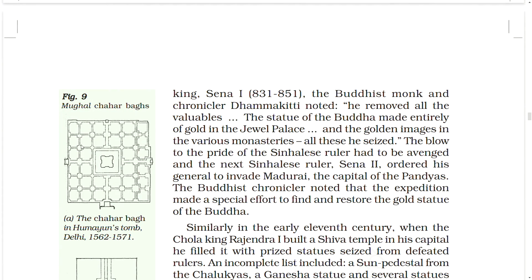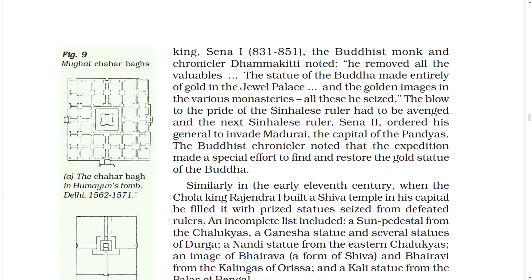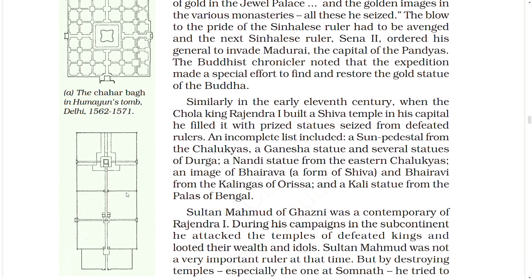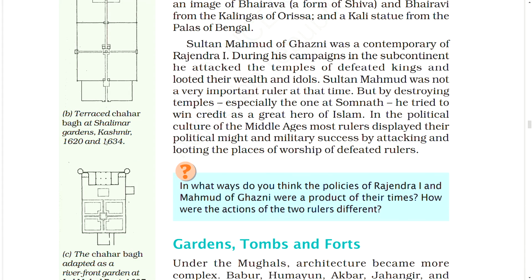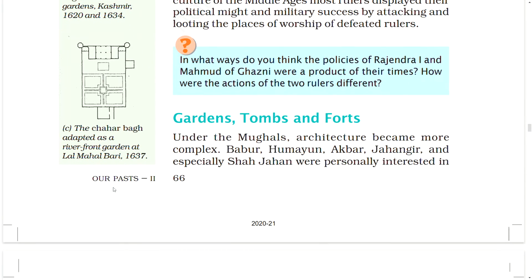Figure: Mughal Chahar-Baghs. A. The Chahar-Bagh in Humayun's tomb, Delhi, 1562 to 1571. B. Chahar-Bagh at Shalimar Garden, Kashmir, 1620 and 1634. C. The Chahar-Bagh adapted as a riverfront garden, as at Lal Mahal Bari, 1637.